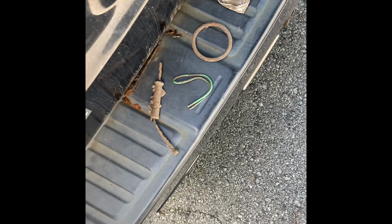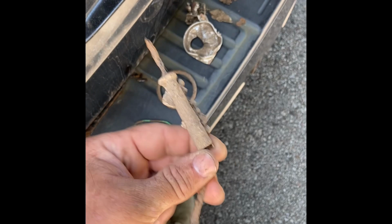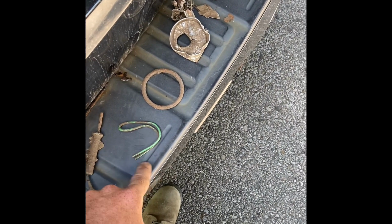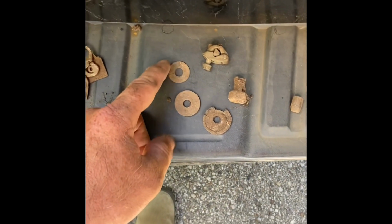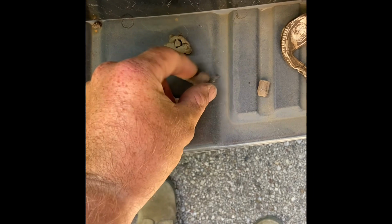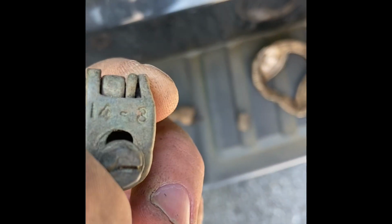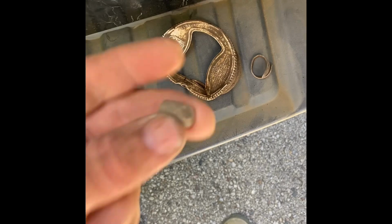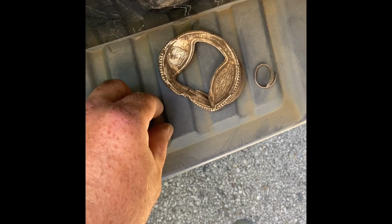Alright guys, here's my recap for the day. Got this, what I believe is a piece of electric fence, curb reference, green metal, the iron ring, all the cans, lots more than I want to find. Now over here, a couple washers, some backing, big nut, this clamp thing is stamped 14-3, and the one bullet that I found, not sure what caliber, interesting.